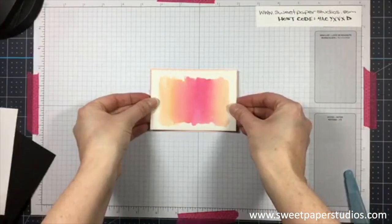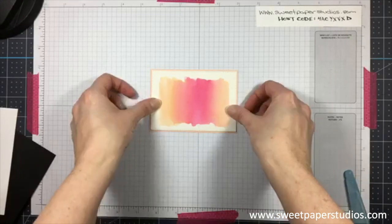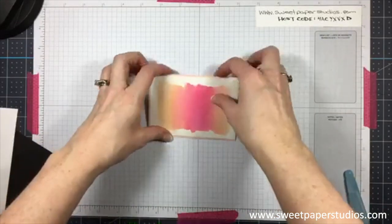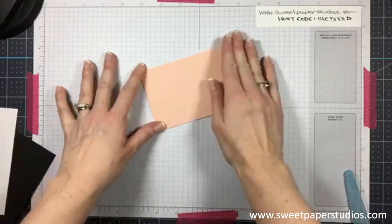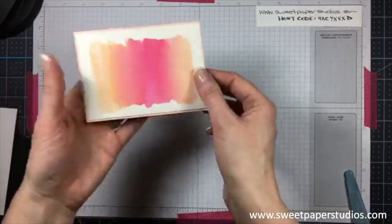And you're just going to put that in the center. Give that a press, and I'm going to flip it over and just give that a nice firm press on the bottom. And then you got your layer. It looks really pretty with the background.